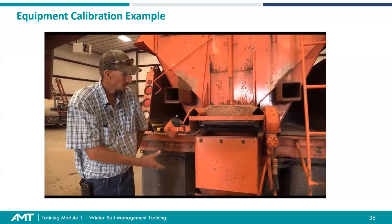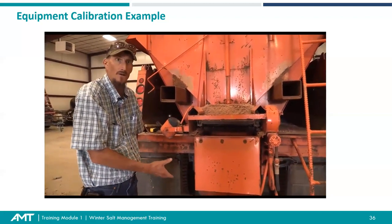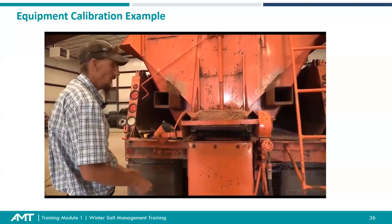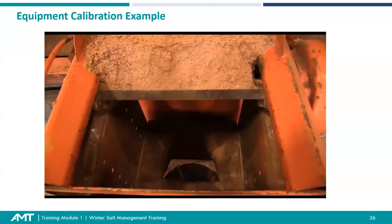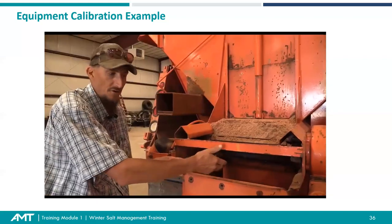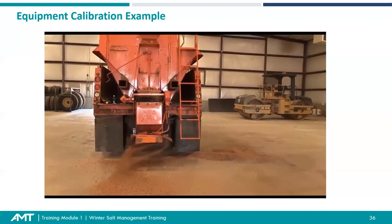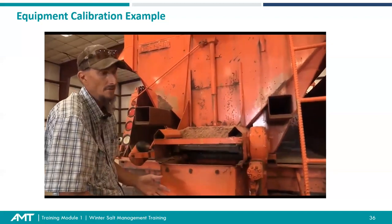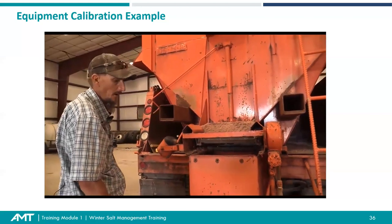Now that we've done all the calibrations and everything on our sander, the big thing is now you want your material to actually be on the road surface and not out in the bar ditch or onto your fresh snow that you're going to plow off with your next pass. It's really crucial your doors on the insides of your spreader here are set properly so that material's hitting the spinner and dropping directly behind your truck and not being thrown out into the weeds or off the shoulder of the road or onto your next travel lane that you're going to plow off.